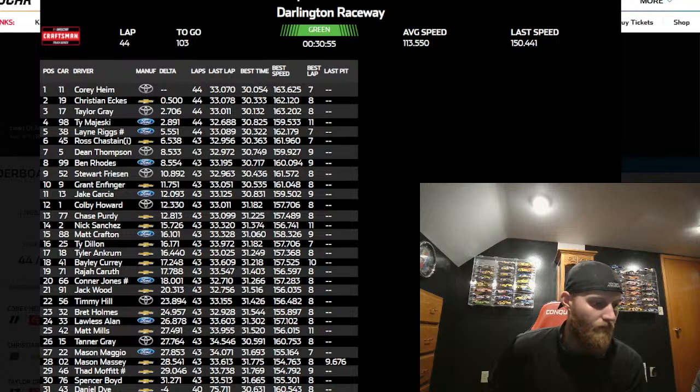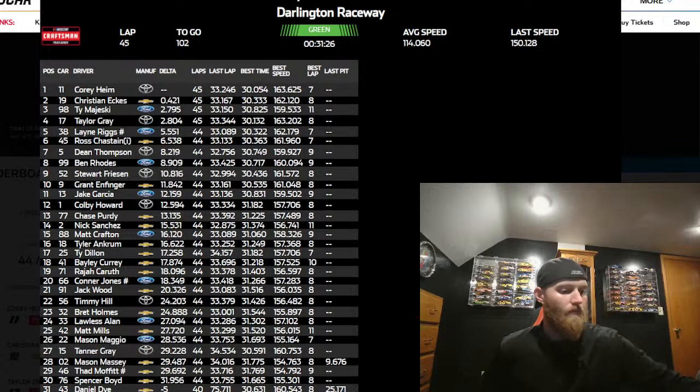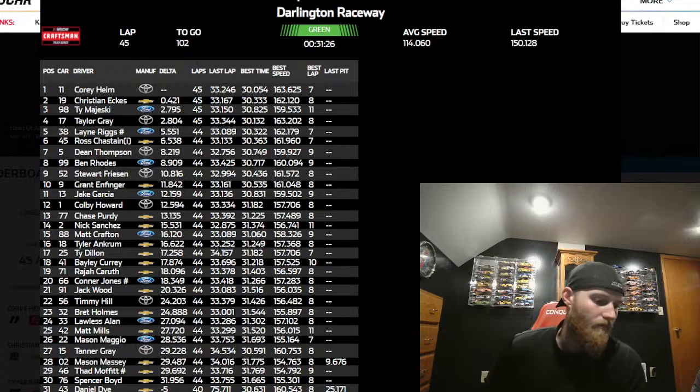Final lap of stage number 1. Does Christian Eckes have enough? 2 more corners to close the gap for the stage win. Can he do it? It's the closest he has been all night long. Coming off of turn 4, it'll be Corey Heim picking up stage win number 1 for the night.